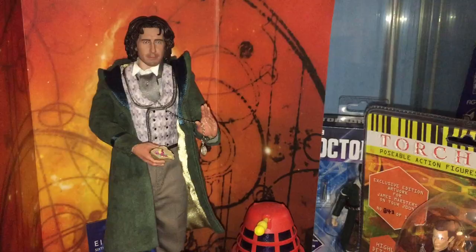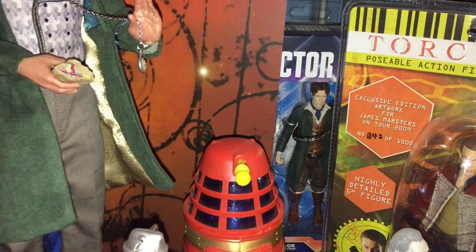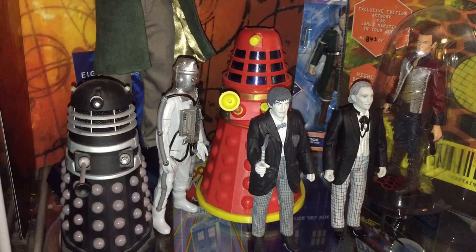And then we have my Big Chief collection, which at the moment is just the 8th Doctor, but don't worry, the 6th Doctor, the Master and the 3rd Doctor are on their way. We've got the exclusive Paul McGann rare figure from Toys R Us. We have a Torchwood figure. We have some black and white Doctor Who figures with a Dapol Dalek as well.